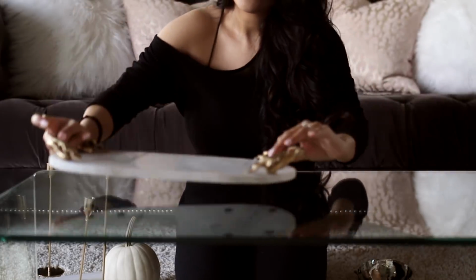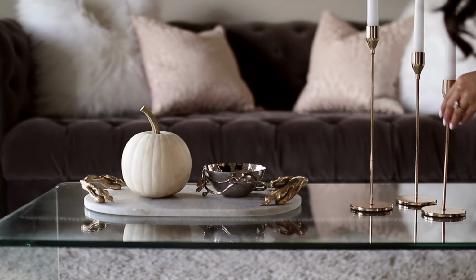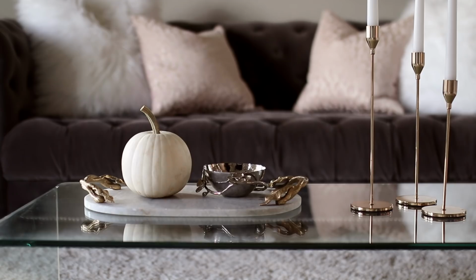So when I switched them, I was actually inspired to change the coffee table to this setup. Let me know which setup you guys like better. I feel like this one kind of goes a little bit more with a theme than the other one did.